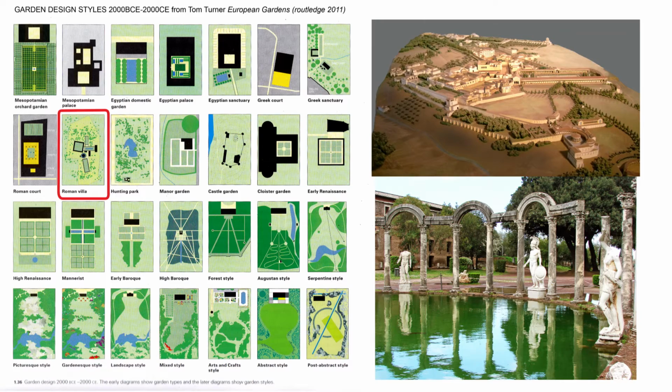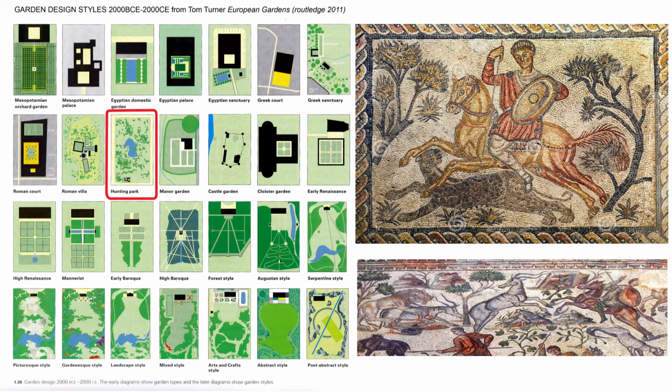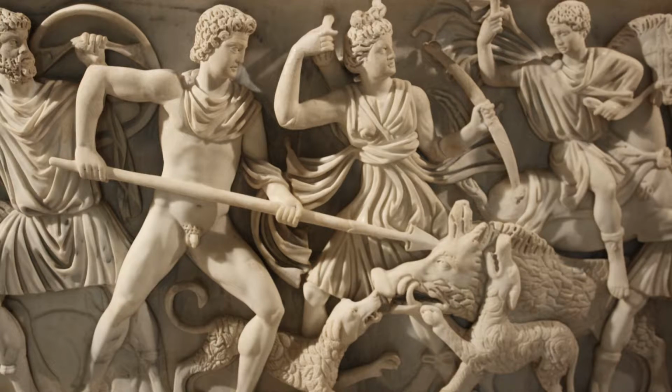Outside towns, emperors and nobles made large villas with the same three types of space: domestic, spiritual, and horticultural. Outside country villas, the Romans set aside land for hunting, as was done all round the fringes of Central Asia.